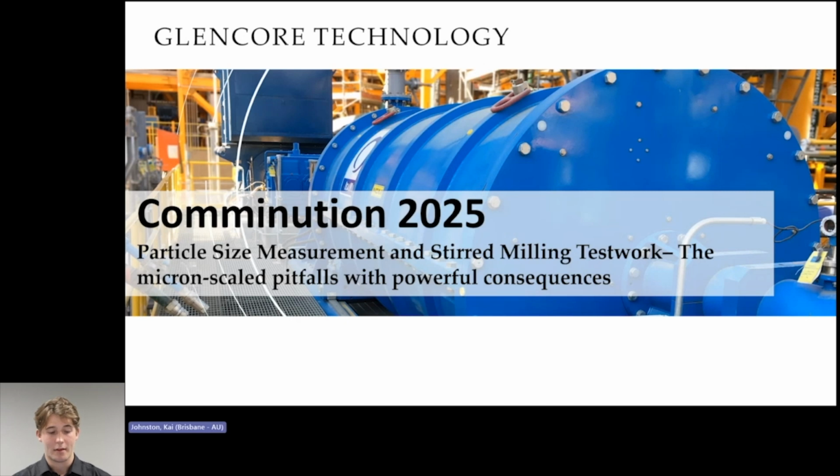Thank you. The title of today's presentation is Particle Sizing Measurement and Stirred Milling Test Work: Micron-Scaled Pitfalls with Powerful Consequences. The concept of this paper has come from an industry lack of understanding of sizing techniques and how significant an impact this has on stirred milling test work.